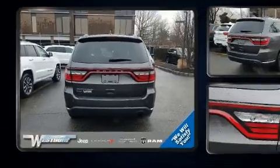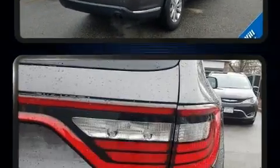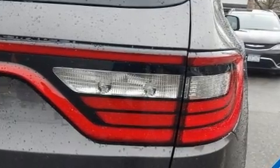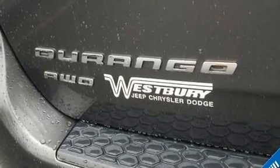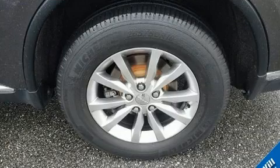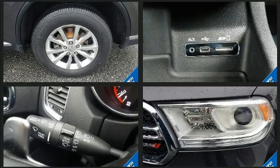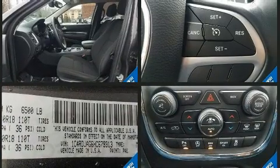Dodge prioritized practicality, efficiency, and style by including front and rear reading lights, a tachometer, heated seats, a roof rack, and one-touch window functionality. Audio features include an AM/FM radio, steering wheel mounted audio controls, and six speakers, enhancing the audio experience throughout the interior.